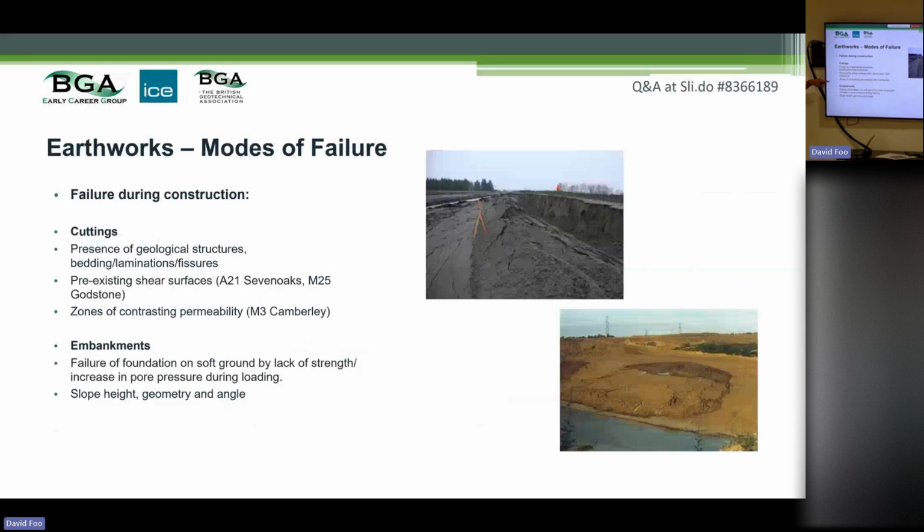Eddie went through these. I'm going to go through them very briefly. Cuttings fail because of geological features. Pre-existing shear surfaces, Sevenoaks bypass and the M25 at Godstone. Periglacial features in the Gault clay. And the M3 junction at Camberley ended up being built at 1 in 10 rather than 1 in 3 as designed, because it's in the Bracklesham beds and there are interbedded beds of sand and clay. And every time they created the slope, you got pore water in the sand, which took the clay away.